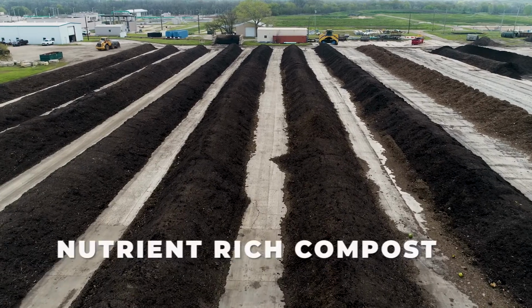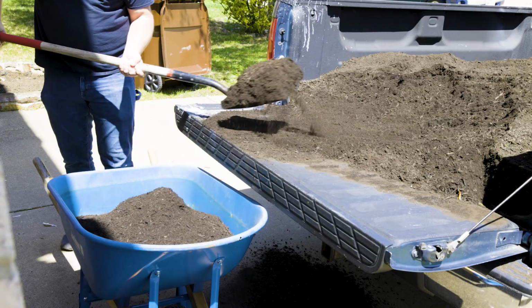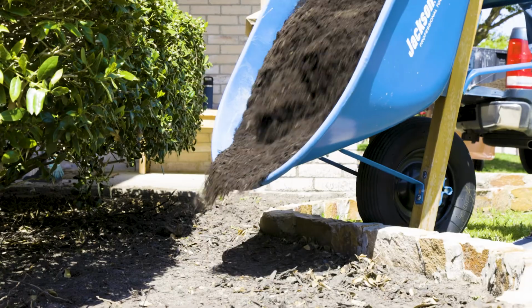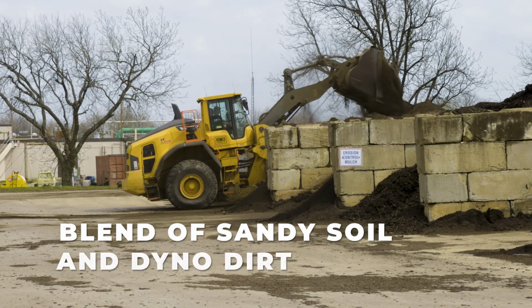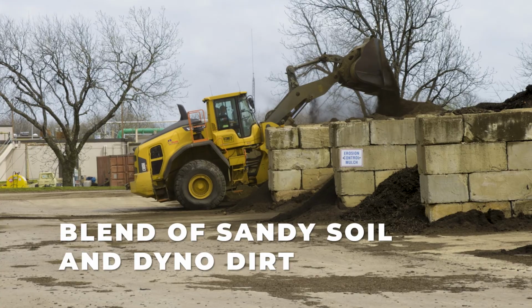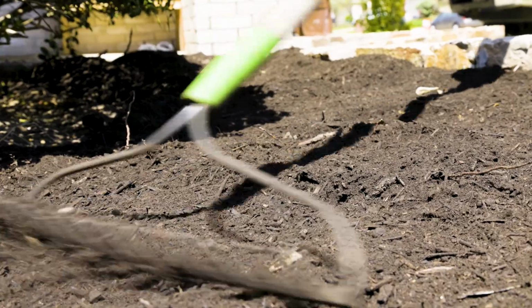Dyno Dirt is a nutrient-rich compost made of yard waste and biosolids. For best results, mix Dyno Dirt with soil. Dyno Soil is a blend of sandy soil and Dyno Dirt. Dyno Soil is pre-mixed, so you can plant directly into it.